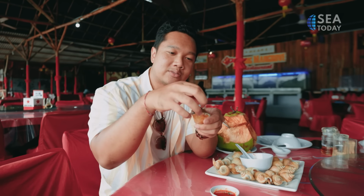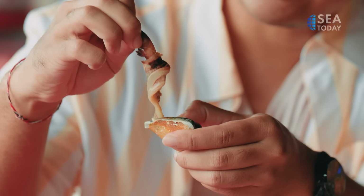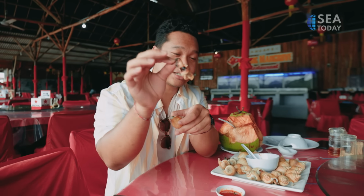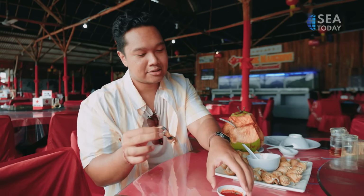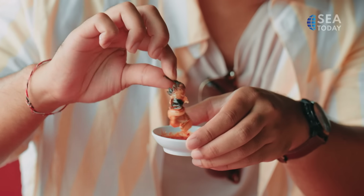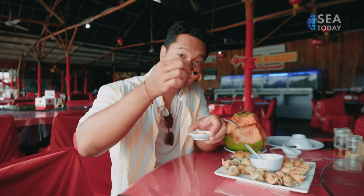So we're just gonna pull out the gonggong through the appendage, right out, and there we go. That's the whole thing. It's actually huge now that I've pulled it out. And it's usually served also with some chili sauce. So we're gonna dip that in. Bon appetit.